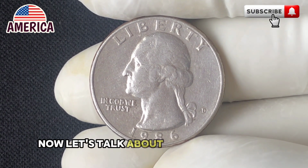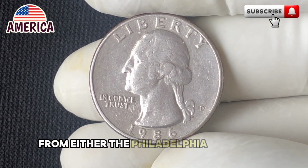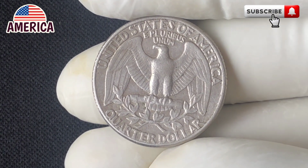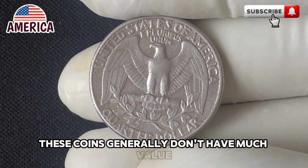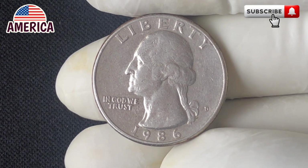Now, let's talk about what you've been waiting for, the value. If you have a regular 1986 quarter from either the Philadelphia or Denver mint, its value is usually close to face value, 25 cents. In heavily circulated condition, these coins generally don't have much value beyond their denomination. However, if you have one in uncirculated condition, the value can be higher.